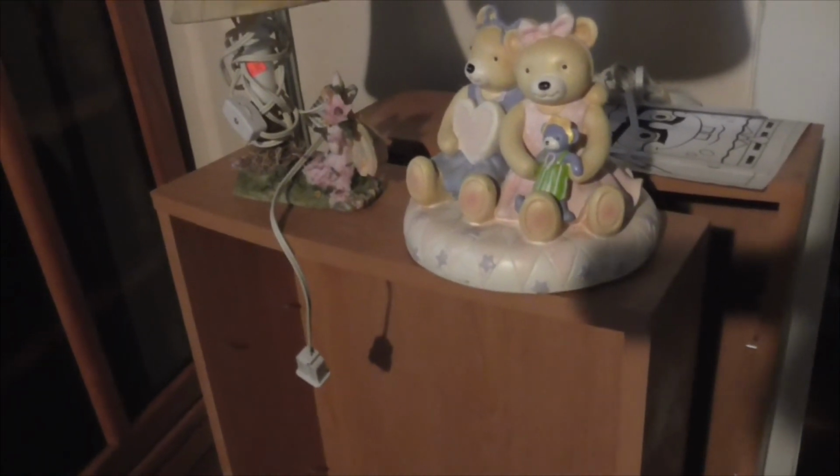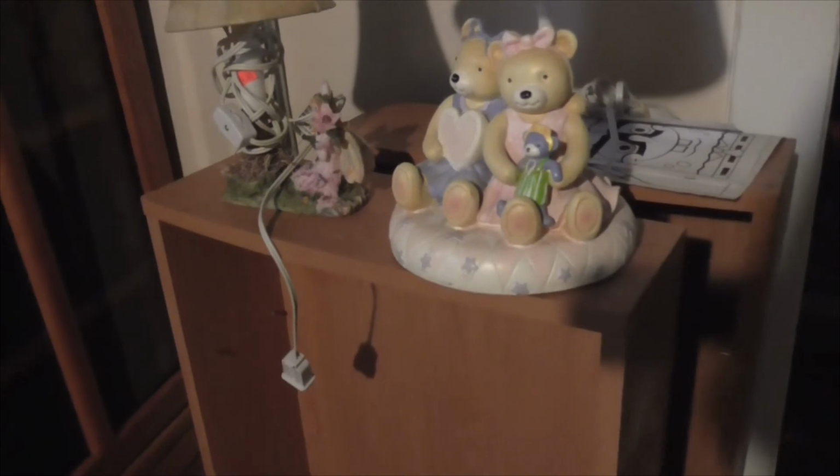Yeah, they're just sitting in my basement because they're going to go in my library room, which is in that dark room there, which I'll show you guys eventually.